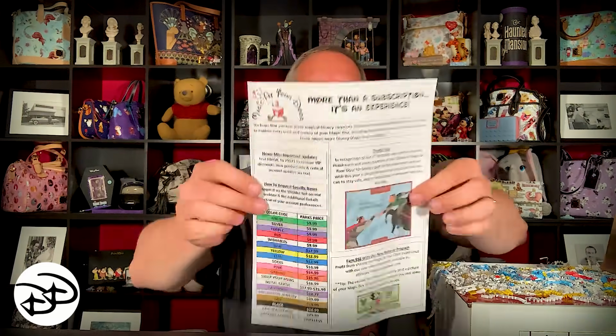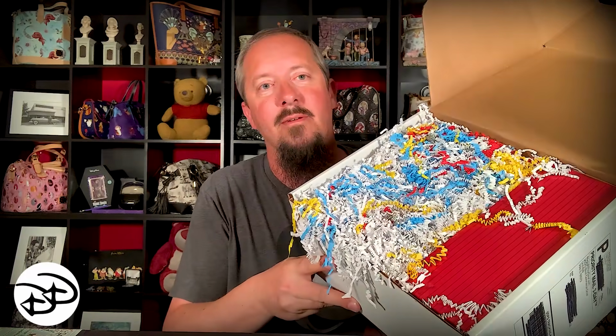Okay, let us start with the monthly newsletter. I will put a little boop right there so you can check it out. This has the color codes on the side so that you can figure out the ones that don't have a price tag and do have a color code. You can figure out your total value of your box. And then it talks about their third birthday and how to earn money with their referral program. Alright. Let's start. Wow. Confetti's pretty. Happy birthday colors. Very nice.